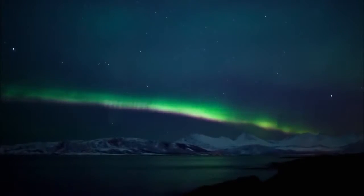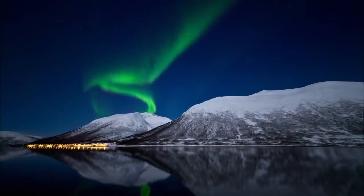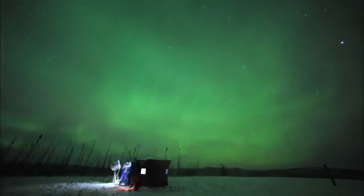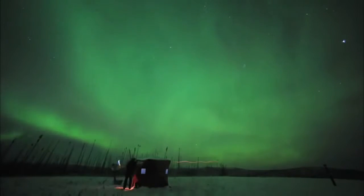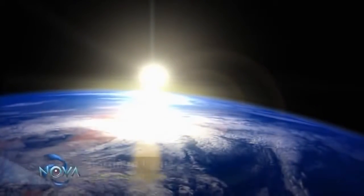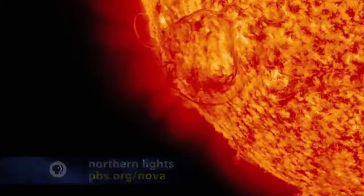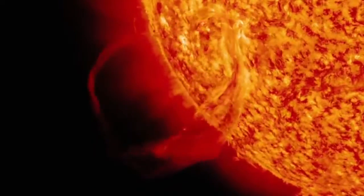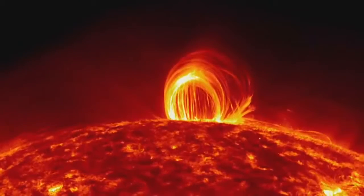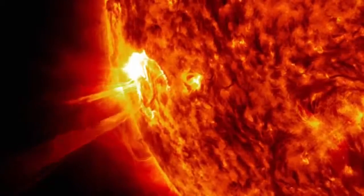There are two types of auroras. The discrete aurora, like the northern and southern lights, have well-defined boundaries that can be seen with the naked eye. And diffuse auroras that spread out over a wide area and are less colorful. 93 million miles away, auroras are born from a landscape of blistering temperatures and violent eruptions. From the surface of the sun, huge volumes of solar material in the form of charged particles are blasted into space.